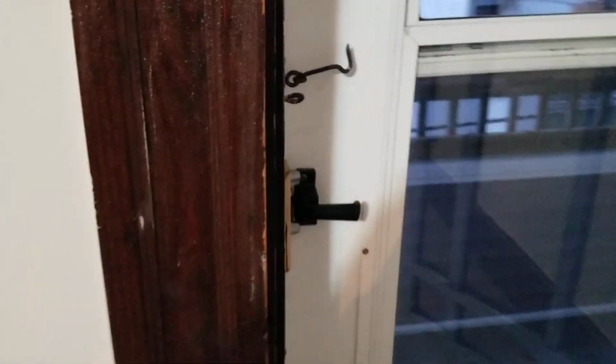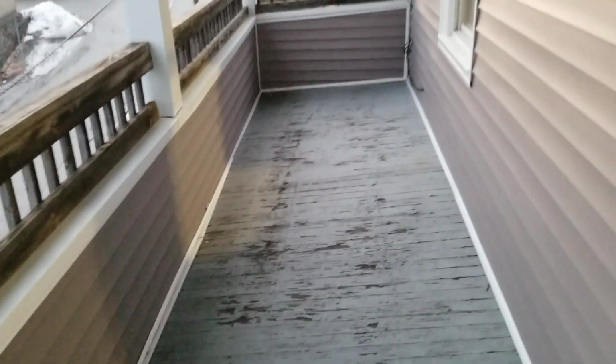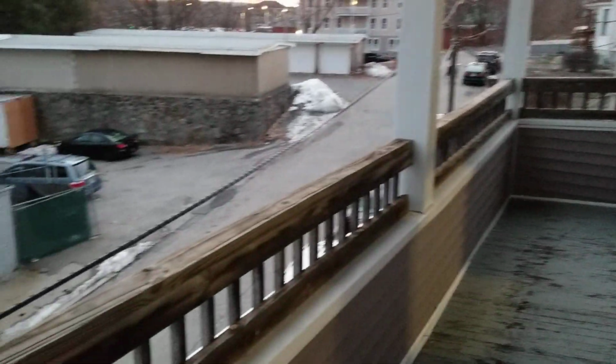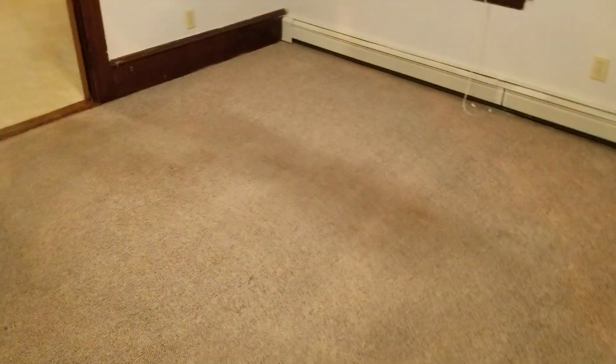Real quick, I'll show that this room does lead to your outside porch area. It's a private porch area, a little bit of extra space for some lawn chairs. You got a good scenery of the street. Fantastic. All right. Now we're gonna move on to the 2 bedrooms.